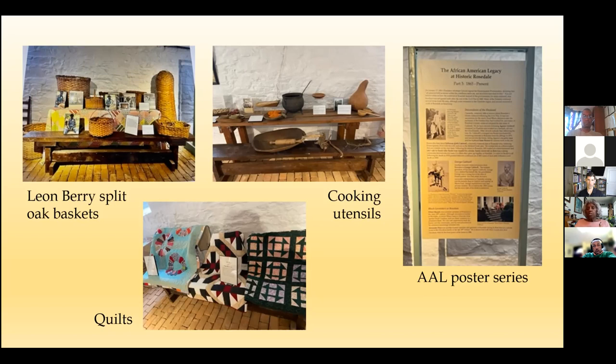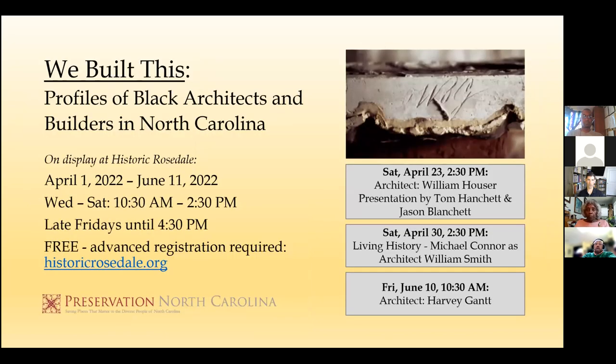Currently on display at Historic Rosedale is the Preservation North Carolina exhibit, We Built This, Profiles of Black Architects and Builders in North Carolina. This exhibit gives us another opportunity to show visitors, particularly children, the skills of African American craftsmen from 1800 to the present day. We have highlighted three Charlotte architects and builders. We hope the exhibit will stimulate interest in an area of study youth may not have considered before seeing this exhibit. Did you know that only 3% of practicing architects today are African American?